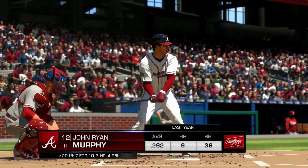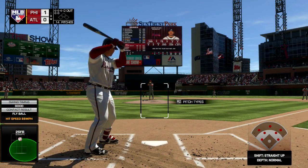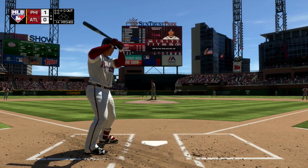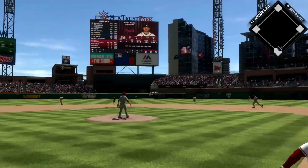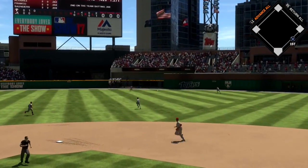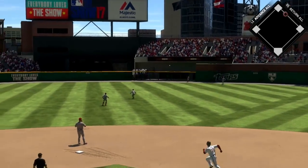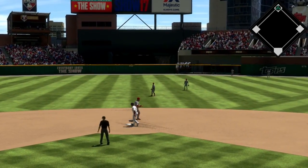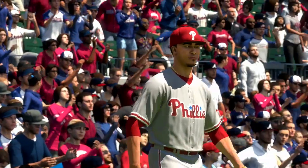Welcome back to SunTrust Park as John Ryan Murphy, the catcher, digs into the batter's box for this Braves ball club. Leading off this bottom half of the third, first pitch from Velasquez is swung on and ripped into the right center field gap. That'll get up against the wall as Murphy's rounding first and heading into second base. Throw is into the cutoff man, and Murphy has himself a stand-up double to lead off this third inning.